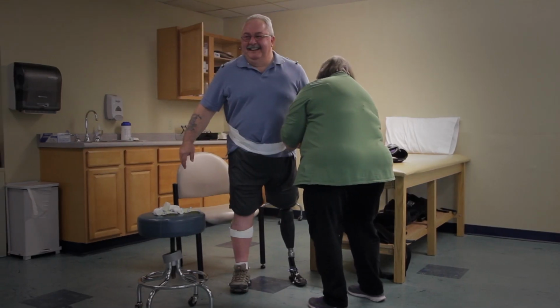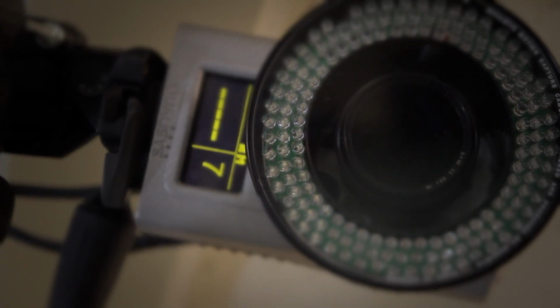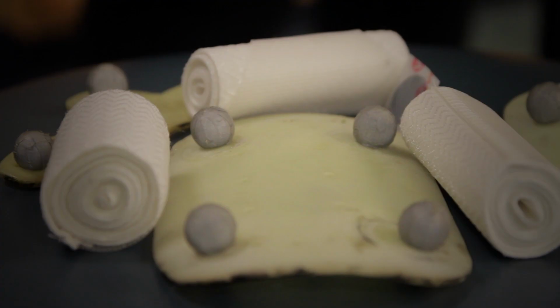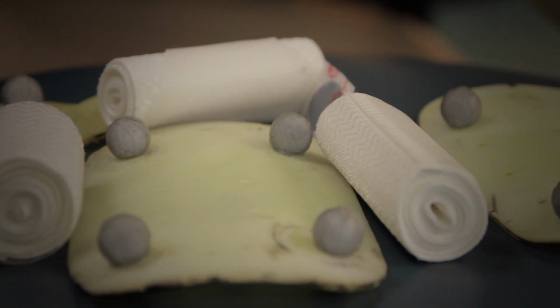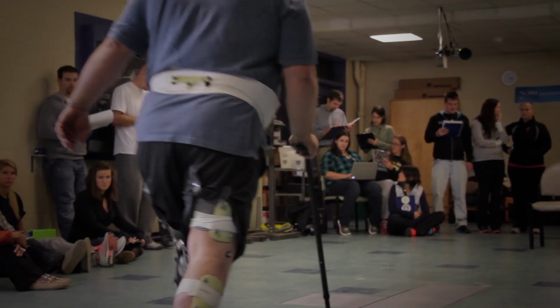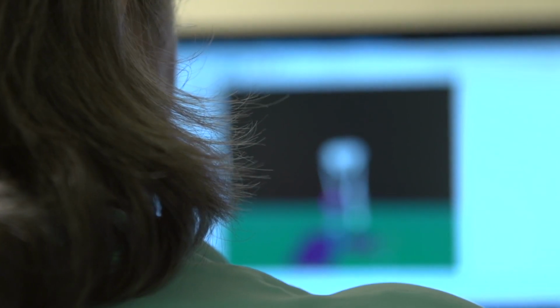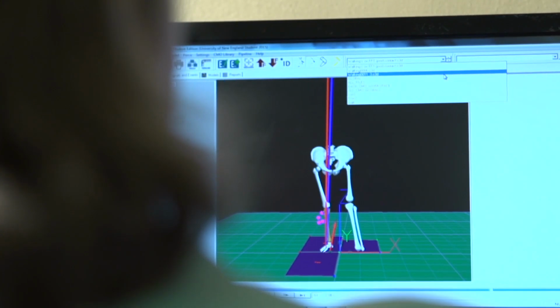I'm Katie Rudolph, and I'm a physical therapist and researcher and a faculty member here in the Department of Physical Therapy, and I direct the motion analysis lab. We have a Qualisys 8-camera motion capture system, which basically takes images of little reflective markers that we place all over the body, and we can capture movements from any part of the body, even from jaw movements to walking to sports activities, anything that a researcher would want to look at.